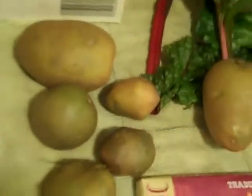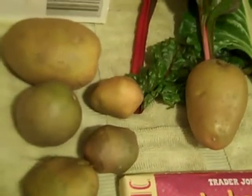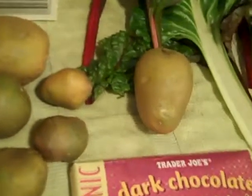Potatoes, the potatoes are the weak link in this whole meal, but they'll provide a little bit of substance. But potatoes have a high glycemic count, so you wouldn't want to eat a lot of potatoes. And as you can see, for two people, that's not much.